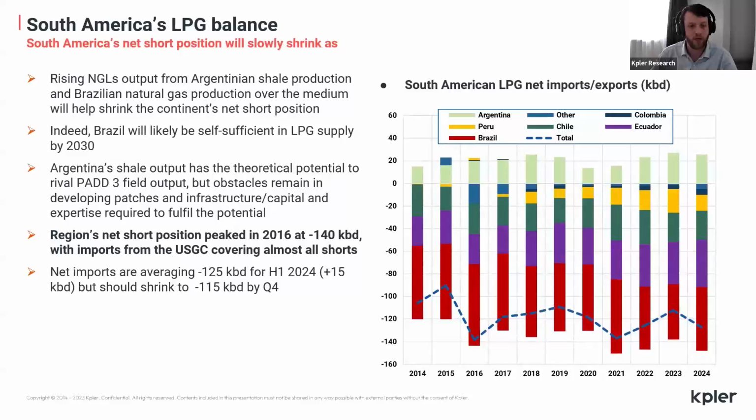Now, South America is less so. It's a little bit more bearish. You can see in the chart there, it's net short. It's fluctuated only slightly over the years. It's an interesting region in that the theoretical potential for NGLs production out of Venezuela and Argentina is tremendous and would equal or rival that of the US and even the Middle East if the infrastructure, the expertise, and the capital were available to develop them. But unfortunately, despite having an advantaged geology, that hasn't been the case for numerous reasons. But nonetheless, we expect the output over the medium term to increase, particularly from Brazil, and that the region's net short position will slowly but steadily shrink.